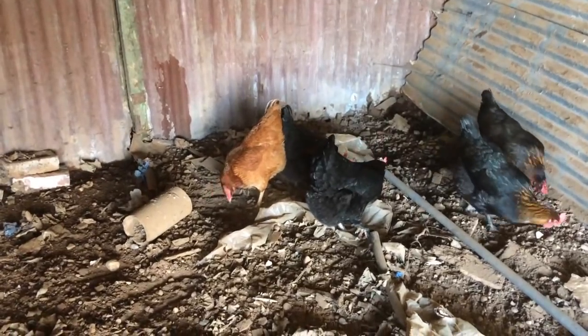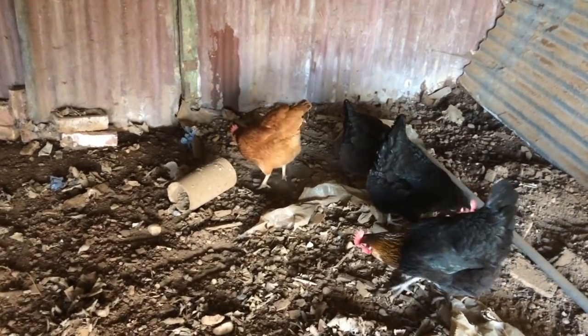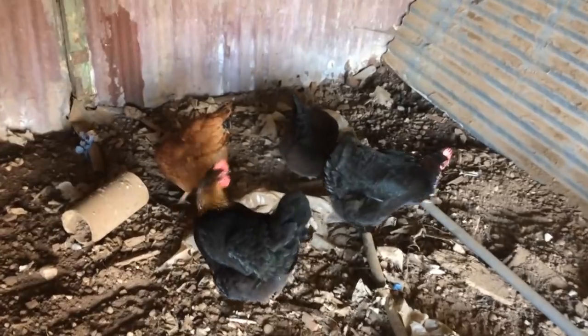So you can see behind me here, that's me fixing the two sets of pallets together, and also fixing the netting on. So this area used to store, well, we don't know what, so we decided to section it off while we got it tidied up and sorted out.